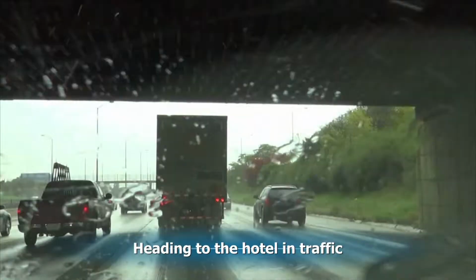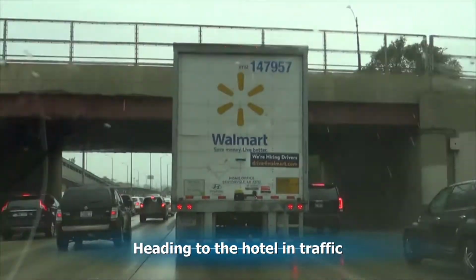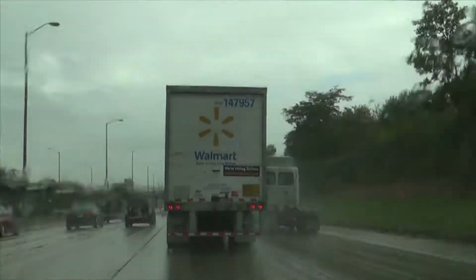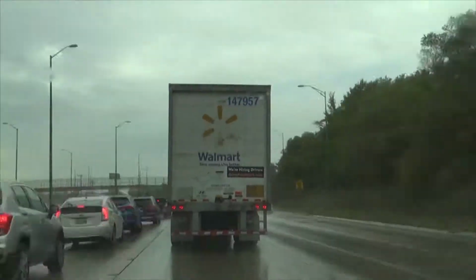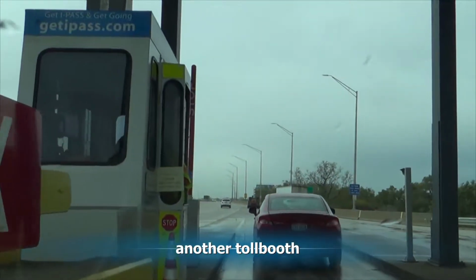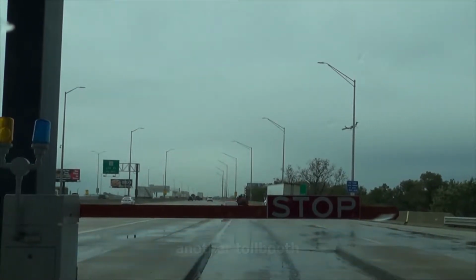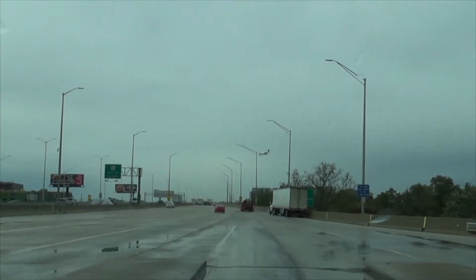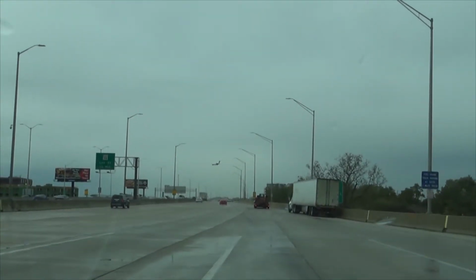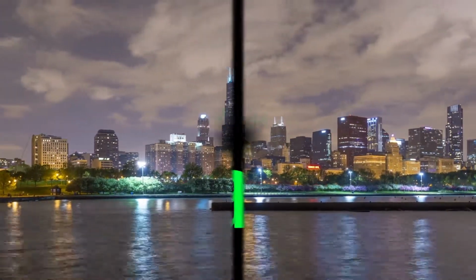And now we head out of the city to our hotel, which will be on the outskirts of the city, through the heavy evening rush hour traffic. We'll pass through another toll booth on the way. And then as the nighttime lights in Chicago come on, we arrive at our hotel and end day 20.